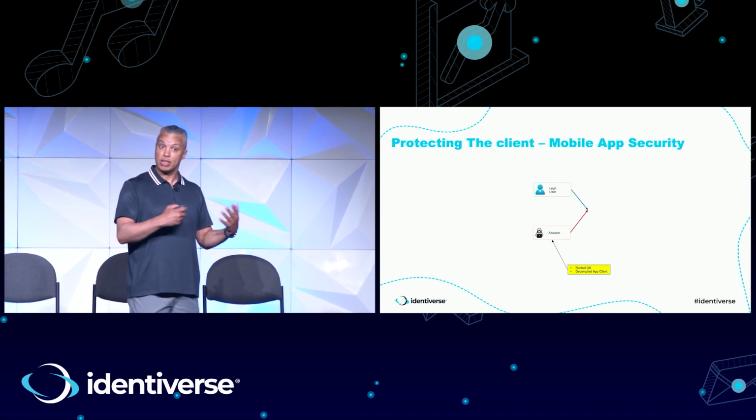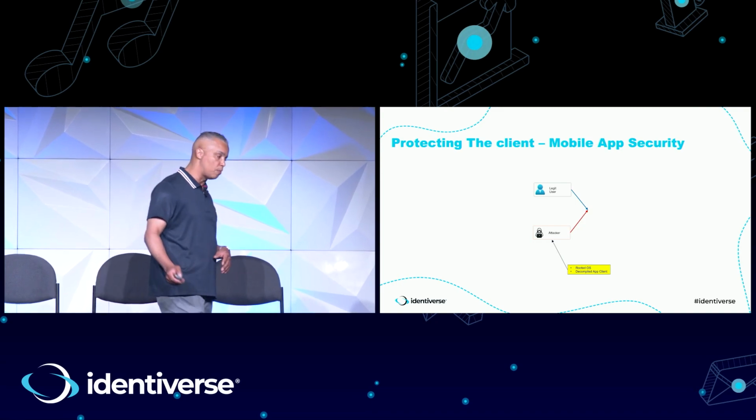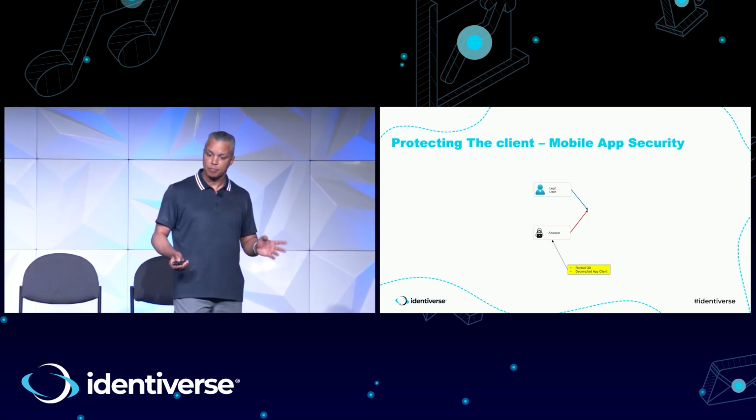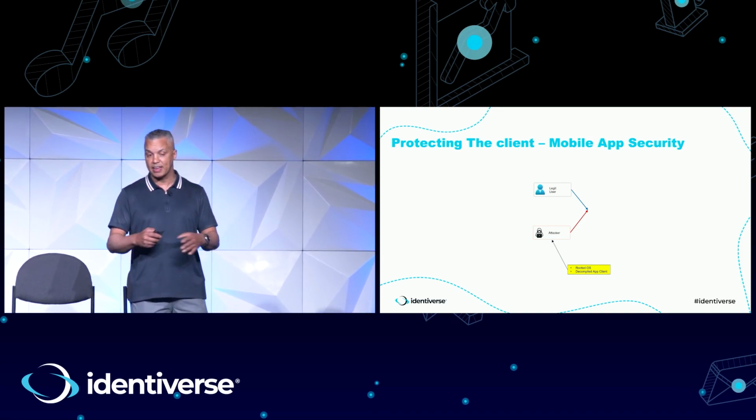And so what they're doing is they're decompiling your app, they're sending malicious traffic to your back end, and it's causing all types of malicious behavior on your back end. So you want to have something that is able to detect that and filter that traffic.